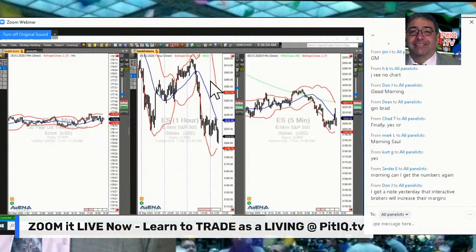All right, just kind of come back up here to the pivot. That's a possibility. They might be increasing their margins because of the volatility. Who knows? Maybe that's the case. Some firms did increase the margins for each contract in March.